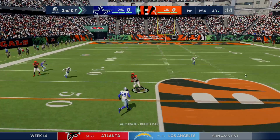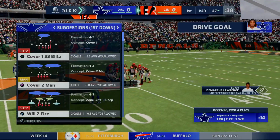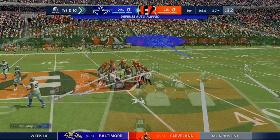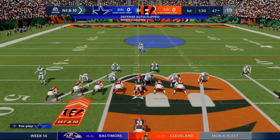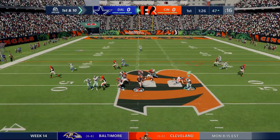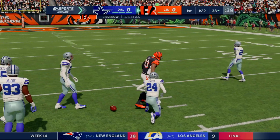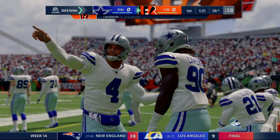Now Burrow to throw on second down. That one complete to the former. And he'll be taken down, but not before he gets into enemy territory. It's a first down on a gain of 10. So from Cowboy territory now, here's 1st and 10 at the 47. It's another 10 yards on that one and another first down.